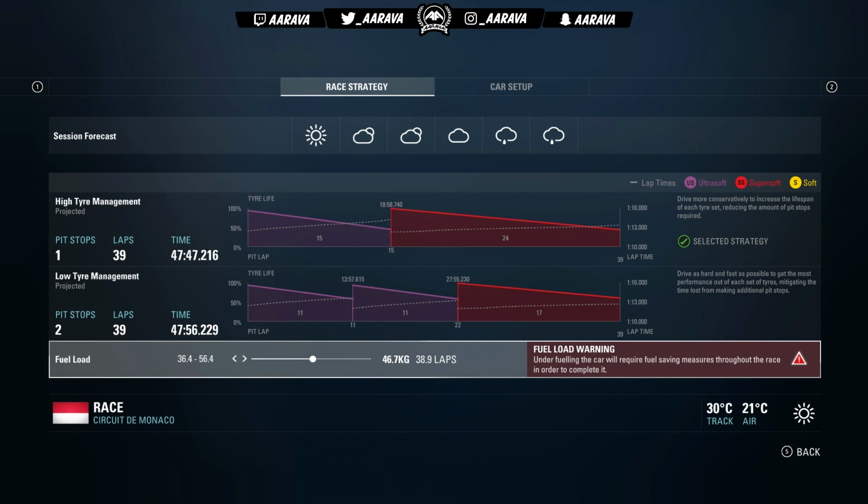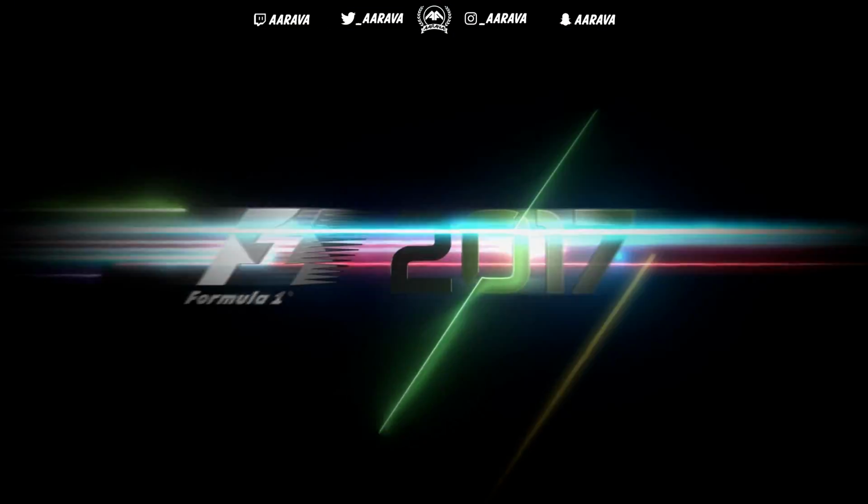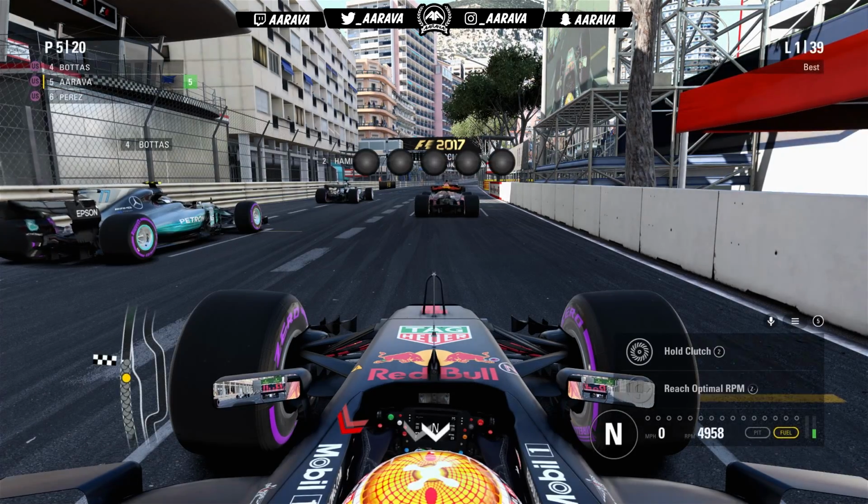You can see one stop, but there is some rain predicted for the end of this race, so inters may come into play. We're going to underfuel the car because the fuel efficiency should mean we should be okay to still use rich mix in the race and have enough fuel to get to the end of this thing. So let's get into this then.